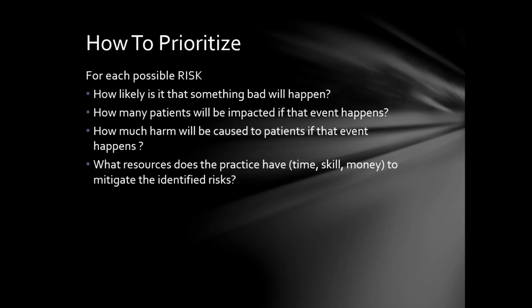Things that are inexpensive take more priority than things that are expensive. Things that are risks to sensitive data take a lot more priority than things that are not at risk to sensitive data. And that's how we come up with our risk mitigation plan, and we order it, and we do things that are the highest priority first and lowest priority last. Next slide, please.